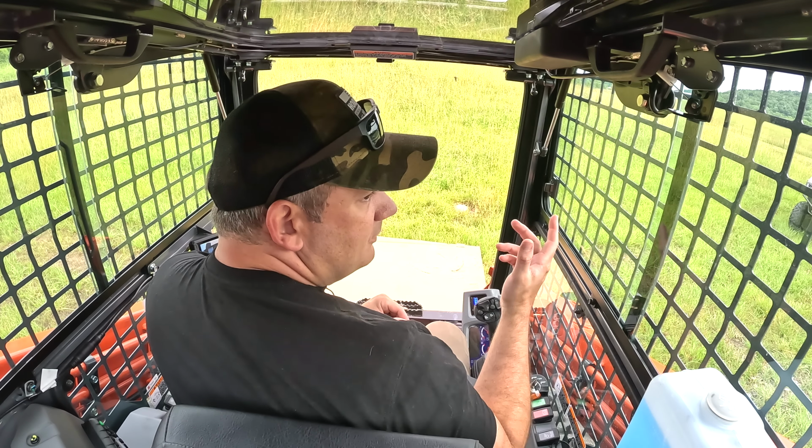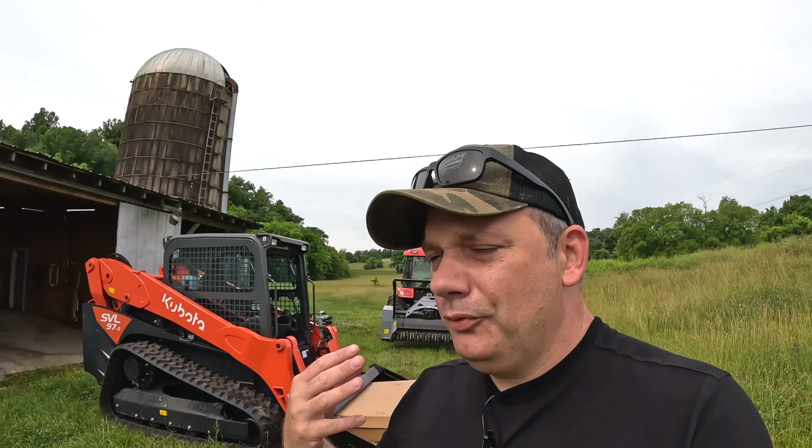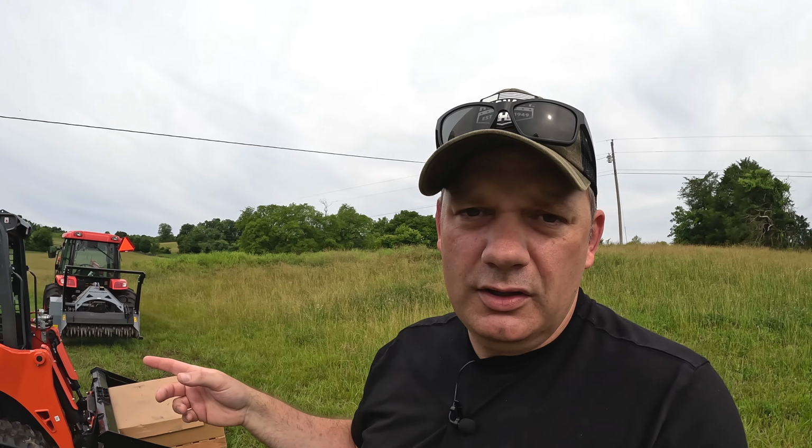And we're going to talk about some other machines that have that and why I didn't choose those. Now let's talk about the top 3 reasons I went with Kubota. We've already talked about one of them: the door. The door is a big reason why I went with Kubota, but there were other people that make the door that rises above your head too.